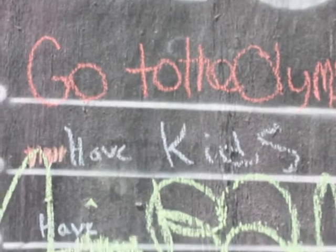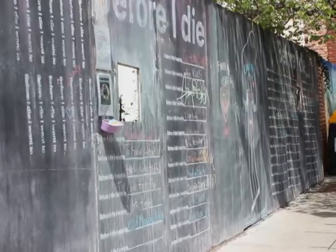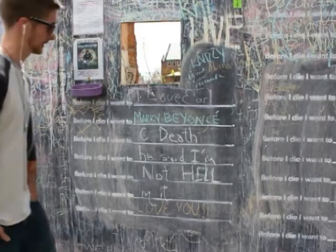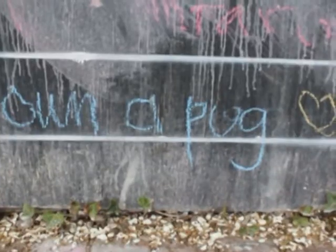The Before I Die wall is a unique addition to Asheville that allows its visitors to express themselves in a creative way and gives people the opportunity to put their aspirations out in the open, whether it be traveling the world, living on a boat, or owning a pug. So, what's on your bucket list?